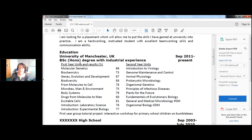And also double check, because this is a really easy mistake to make. We see this all the time. This person here's put BSc Honours degree with industrial experience, but a degree in what? So that's why it's a good idea to always proofread.